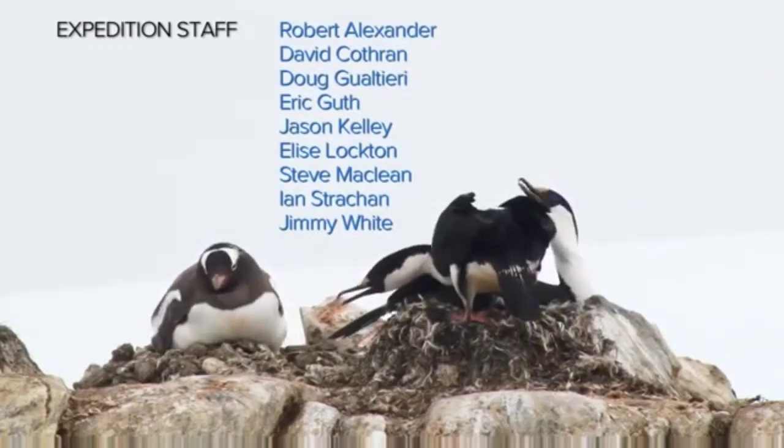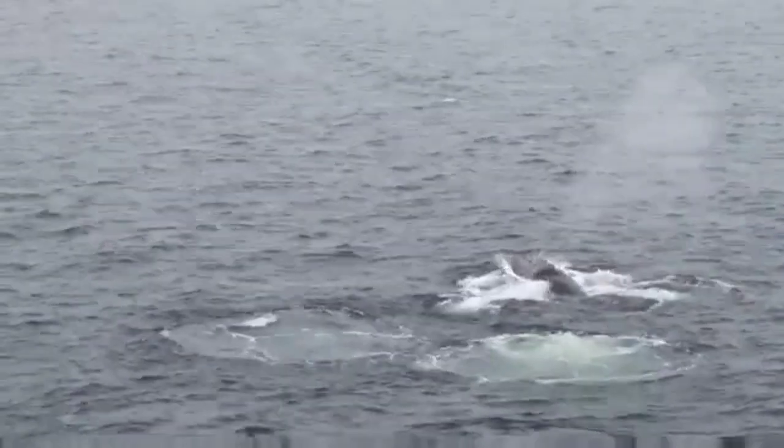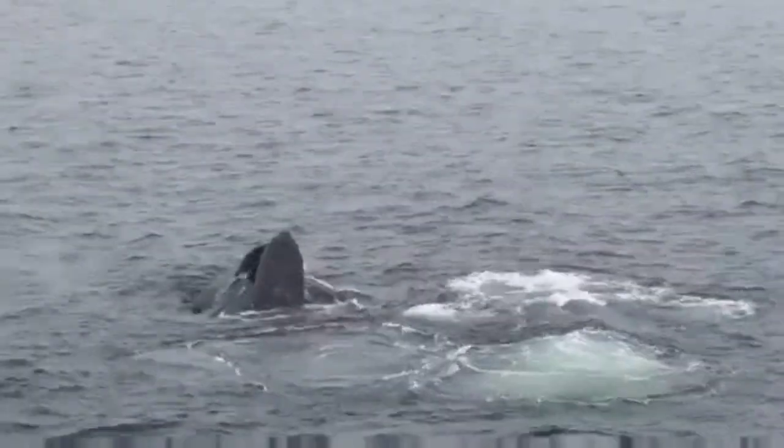The cold water down here breeds productivity, and with that comes all kinds of life, from sea stars and worms and invertebrates in general, all the way up the chain to whales. You have leopard seals, Weddell seals, penguins, all kinds of creatures down here use the ocean as their main food source.